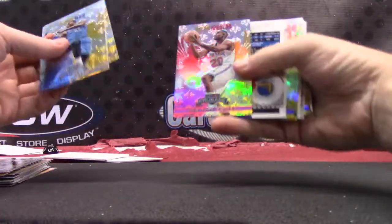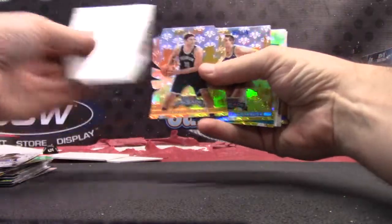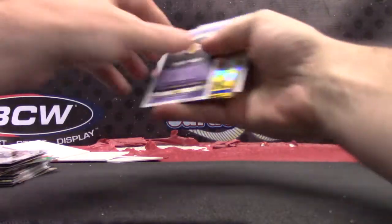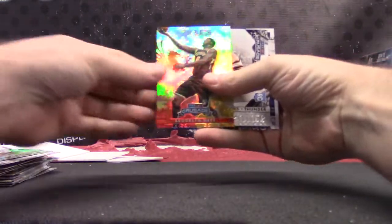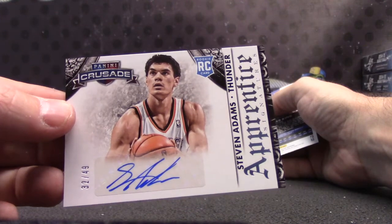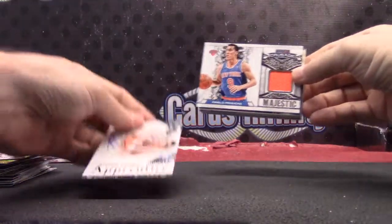I'm not sure exactly why he got suspended, but Allen Houston, 349. Harrison, Otto Porter. Brook Lopez, numbered to 99. Tony Parker. Jerry West. Rodman, Turner, Andre Blatche. Steven Adams, rookie. Numbered to 49. And base.